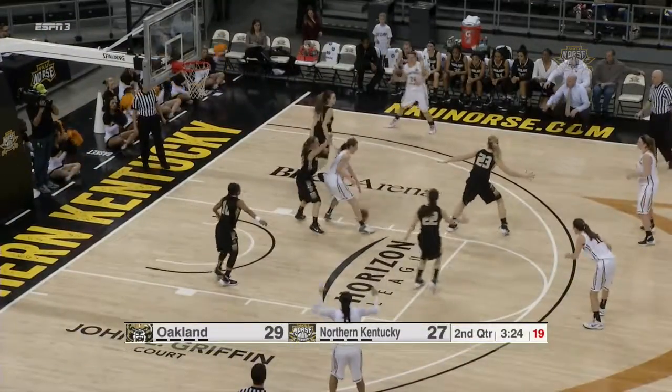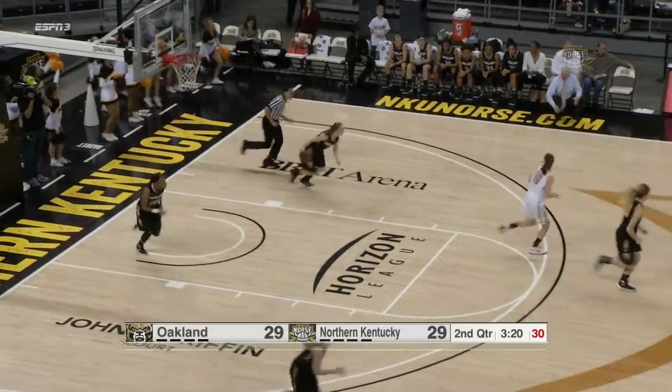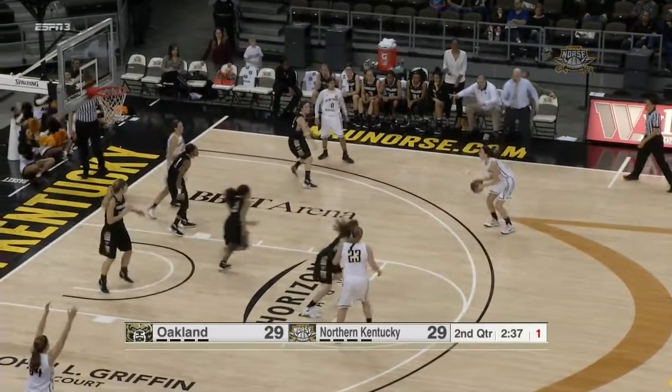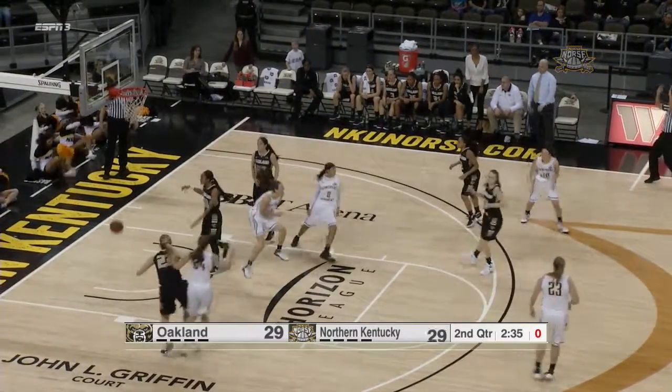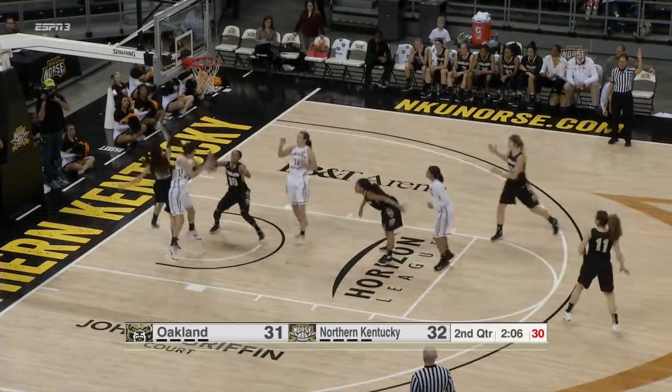Beautiful. Courtney Rounce looking for some space. Courtney Rounce should turn around, jumper off the glass and in. They get a high-low to Courtney Rounce and she runs out of space. A skip pass. Christine at the buzzer buries a three. Molly Glick will fire up a three, a little bit long.